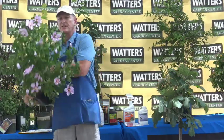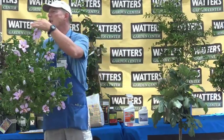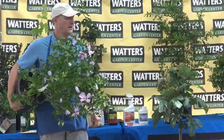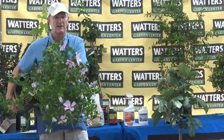It'll take any amount of cold you give it. The flower's not as large, but it makes up for it in sheer quantity. This will have hundreds of flowers on it instead of just 4 or 5 at a time. This will have dozens all at once. And you can count on it. Every year it will do this, every single year. It's amazing. Every yard should have at least one.